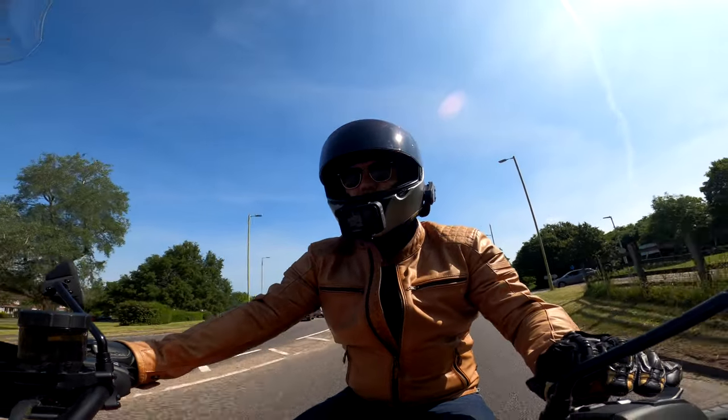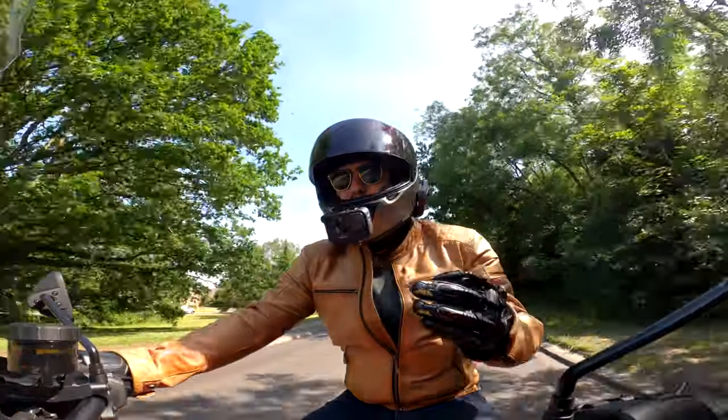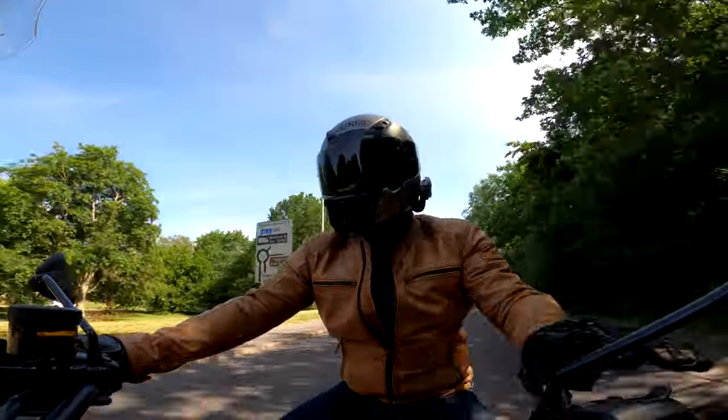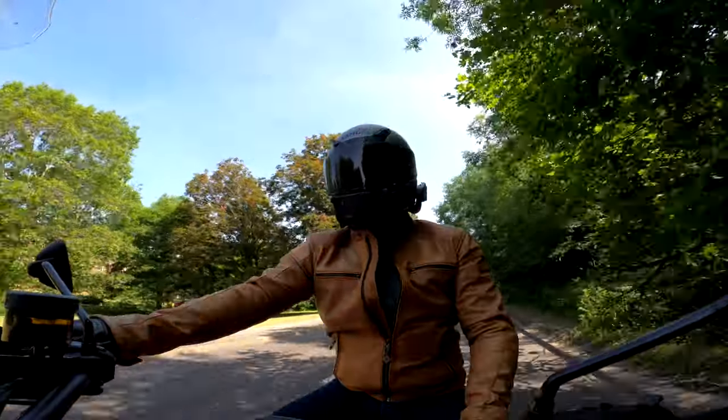400 quid for wire wheels, and they're tubeless as well. 400 quid, that's so cheap. Like, that is so cheap. And it looks so cool. It looks so much better with the wire wheels as well.